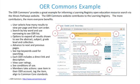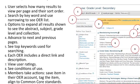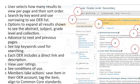The OER Commons provides a great example for informing a Learning Registry open education resource search via the Illinois Pathways website. The OER Commons website contributes to the Learning Registry. The more contributors, the more everyone benefits. Users can browse subject areas and narrow their search by grade level, material type, media format, conditions of use, and content source. They can see resource descriptions, ratings, standards alignment, and go directly to the resource to use it.